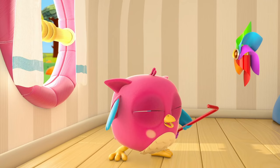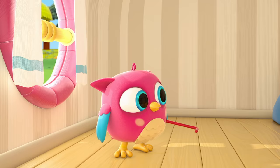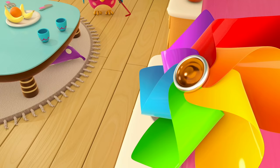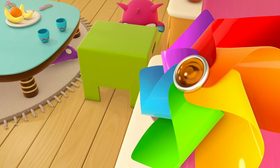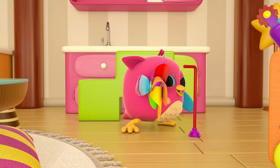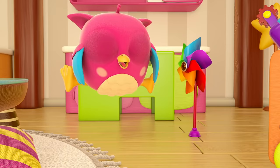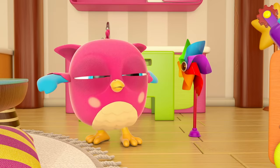Oh, dear. Go and get the pinwheel. We'll repair it. The pinwheel has flown high up on the shelf. Hop Hop needs something to stand on. Well done! Look, Hop Hop is flapping his wings and the pinwheel is spinning. Pinwheel! You're a bit like a pinwheel yourself, Hop Hop.